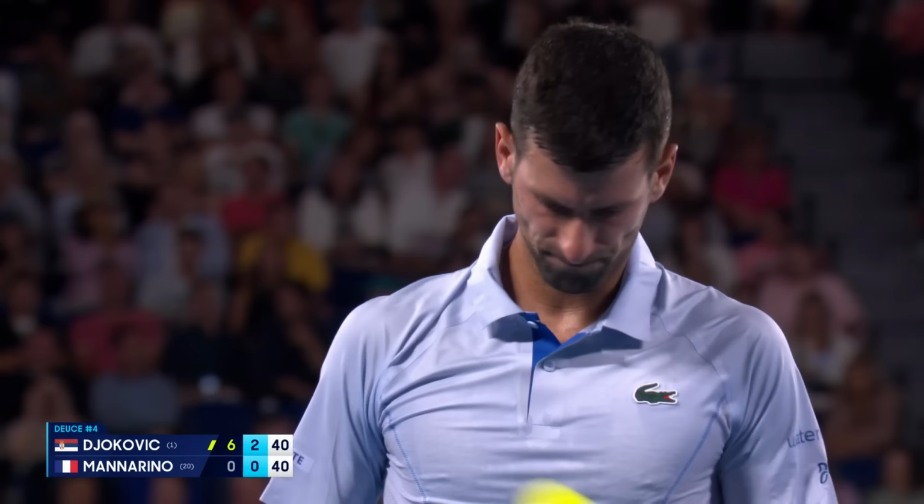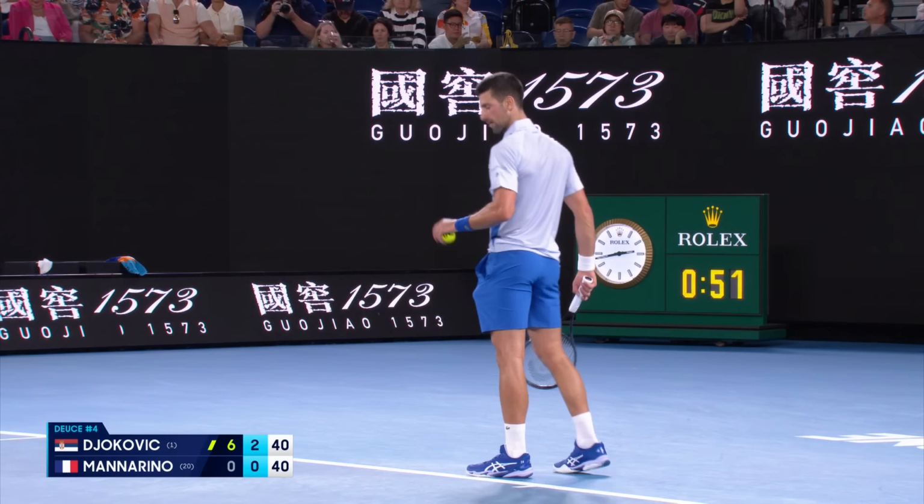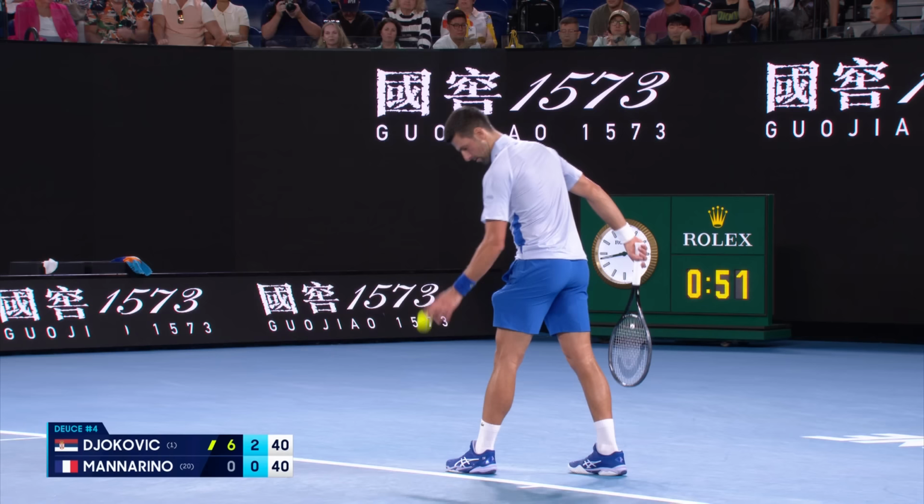He can serve the flat one out wide for sure, but maybe you've got to make him do that on that big point. He loves just coming around the side of the ball, shaving it down the tee on that second court.